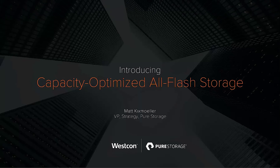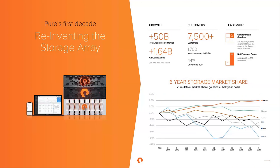Today we're going to be going over a new offering from Pure Storage and a new category around bringing flash to the capacity optimized storage segment. But before we dive in, we thought we'd just include one slide, if you can allow us, to give a quick overview of Pure Storage for those of you who may not know us.